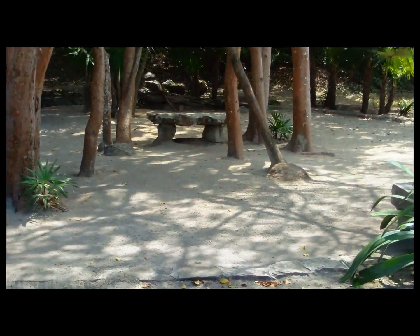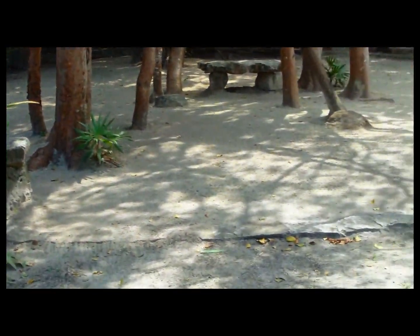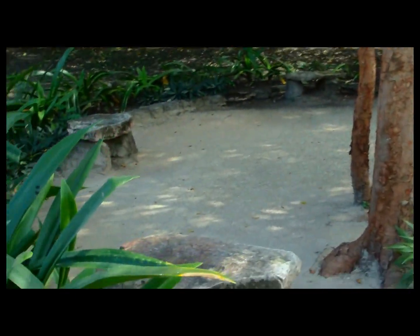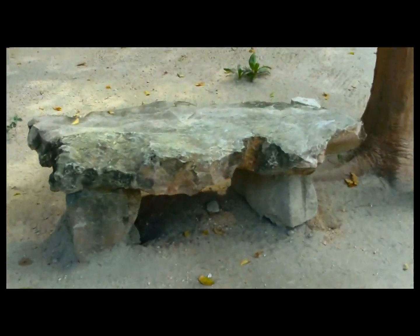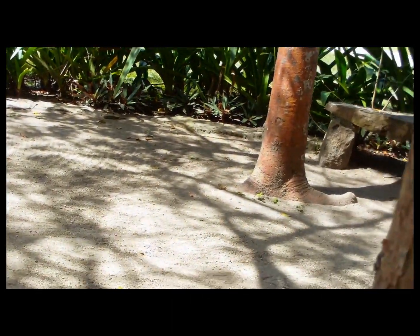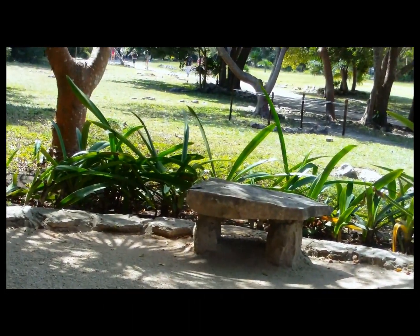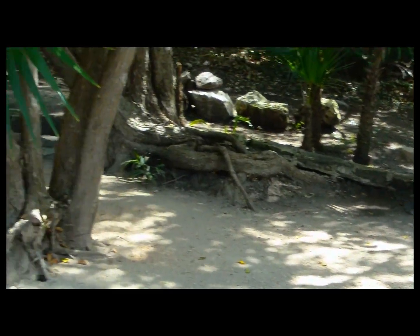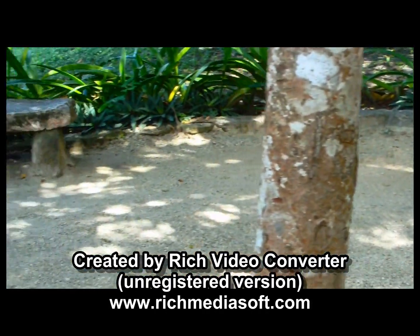This is a circular area with trees and benches. I guess just a place that you can come and sit down and relax, which I think is what I'm going to do right here. This is a look around. There's a bench there. Bench there, one there, and there, and there.